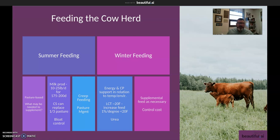Some of you like to feed some lick tubs or protein tubs, you might know them as that, for just a little bit of additional protein. That would be related to how far along your pasture is getting. The more mature your pasture grass is, the lower protein it's going to carry. So you might need a little bit of protein supplementation through a lick tub that contains some urea or something like that. Milk production is somewhere between 10 and 25 pounds a day for about 100 to 175 to 200 days after calving time.